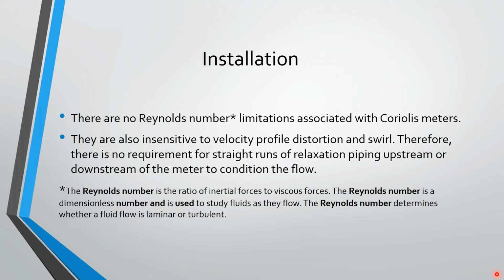So there are no Reynolds number limitations associated with Coriolis meters. And the Reynolds number, as I put down at the bottom there, it's the ratio of inertial forces to viscous forces, right? It's a dimensionless number. It's used in the study of fluids as they flow.